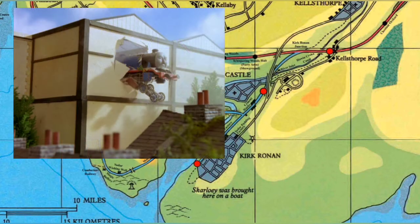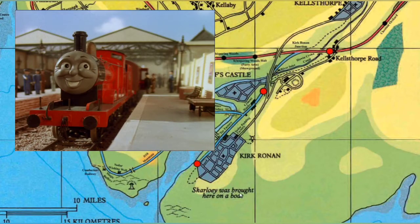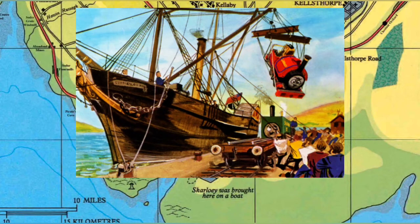This is the station where Gordon has his iconic crash into the station wall in A Better View for Gordon. And as you can see marked here on the map, quite a random detail really. You don't get much stuff like this on this particular map, the Sam Wilkinson map from 2014. Skarloey was brought here on a boat. That's obviously a Railway Series thing where Skarloey is lifted onto Neil's flatbed via the derricks of the boat.